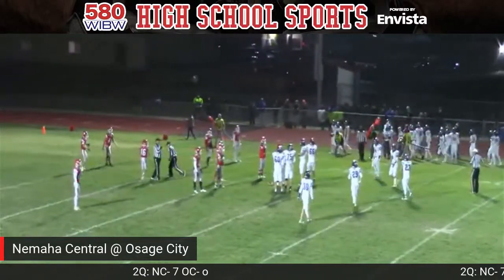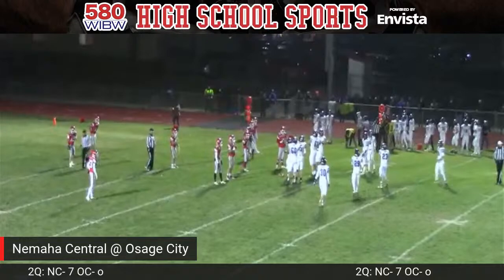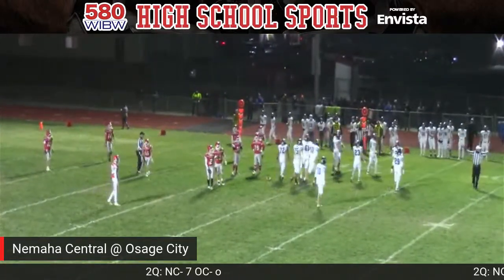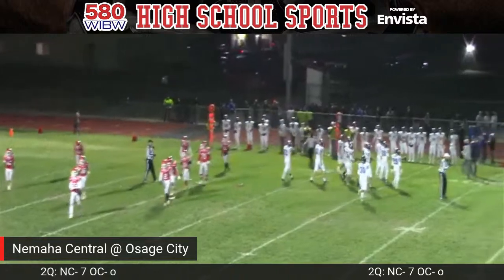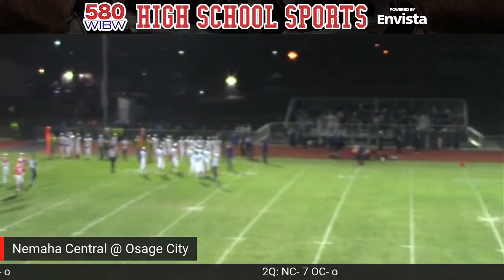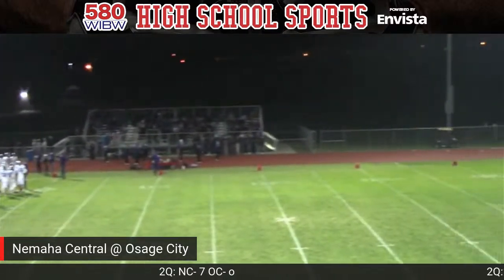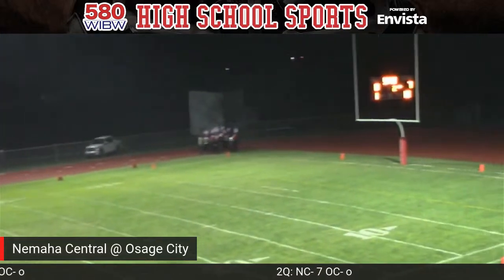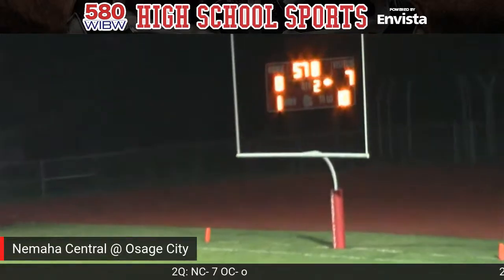A huge gain deep down the field. 37 yards. On what has been the best pass of the day from Zach Kramer, but also the best catch of the game. And Osage City will call a timeout. We'll keep it here with you. 58 seconds to go in the first half. Nemaha Central leading Osage City 7-0, and the Thunder have the ball threatening again.